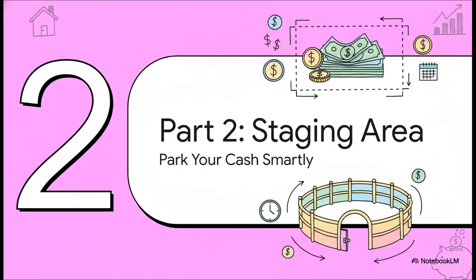So you've found your surplus. You've plugged the leaks in your budget. Awesome. But now, what do you actually do with that extra cash? Well, you need a smart place to park it while you figure out your next move. This is what we call the staging area. It's a spot for your short-term goals or for money that's just waiting to be invested.